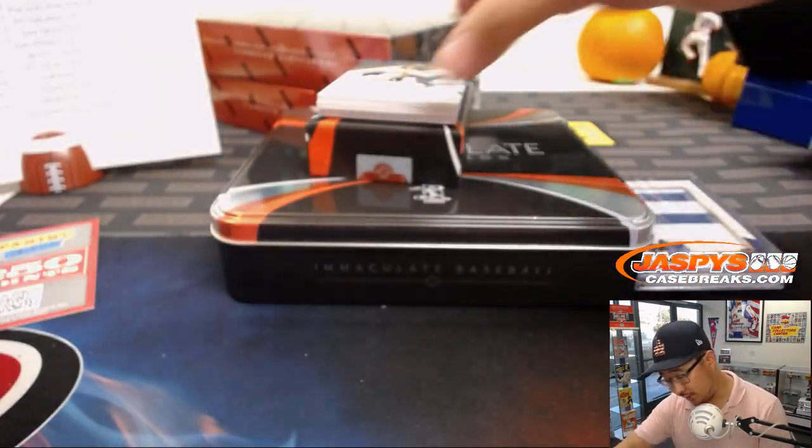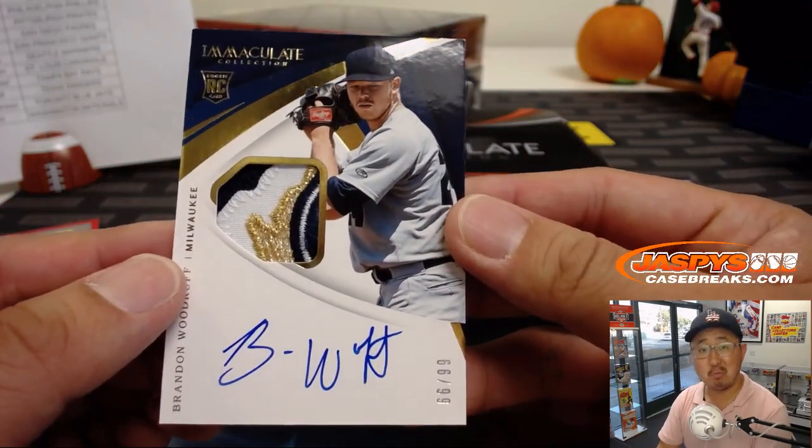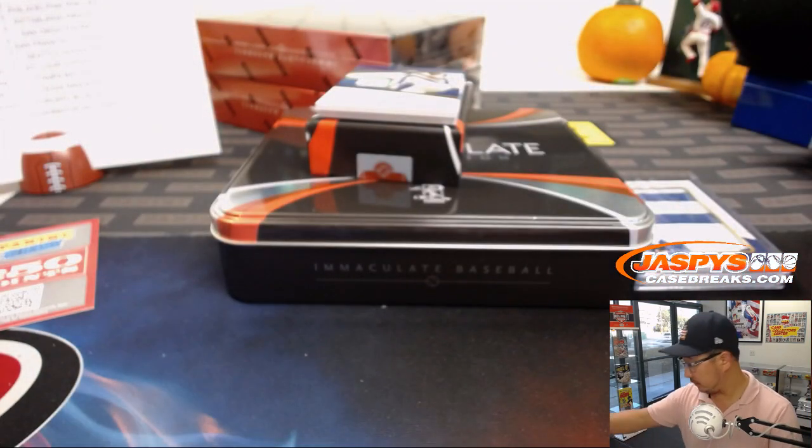And look at this. This is an awesome patch. Brandon Woodruff. Great patch, great auto. Out of 99. 66 out of 99 for the Brew Crew. Phillip with the Brewers.